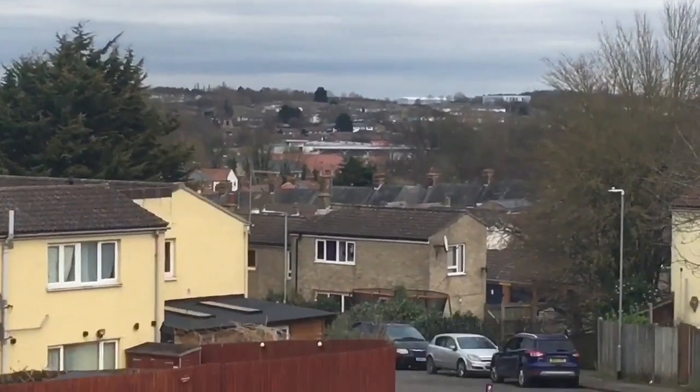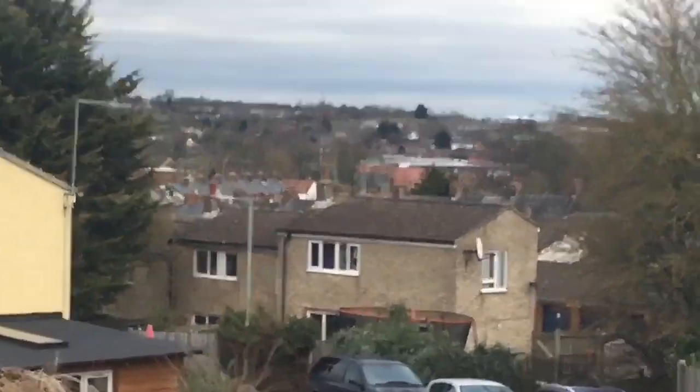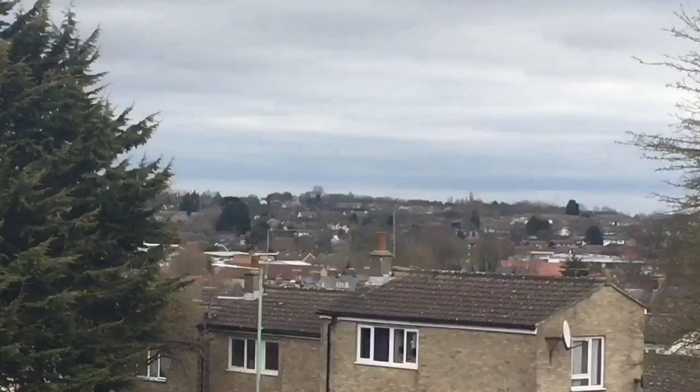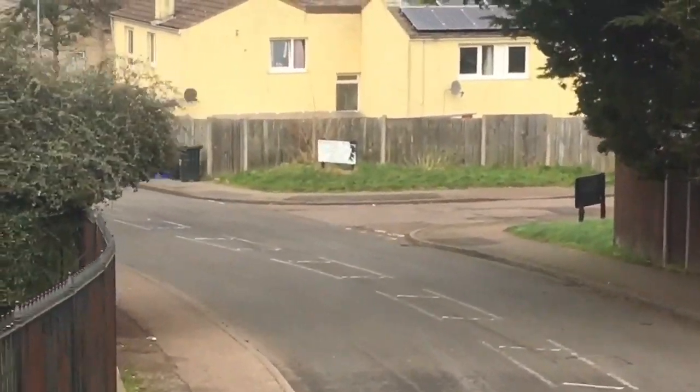Meanwhile, I'd like to say what a fantastic view you get from the top deck of the bus from here, even in the overcast. But yeah, can you see Tesco's from there? Tesco's of Haverhill, obviously.